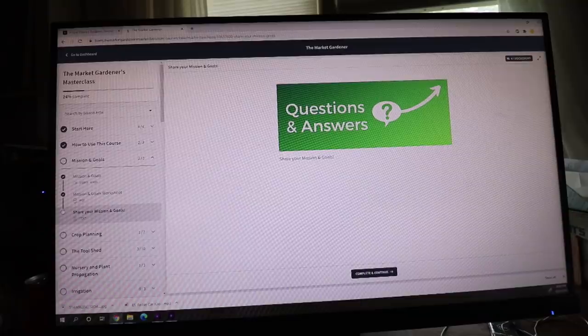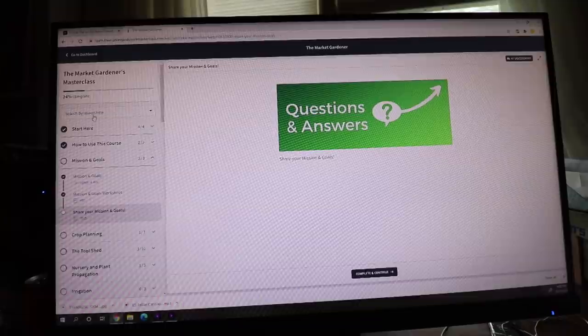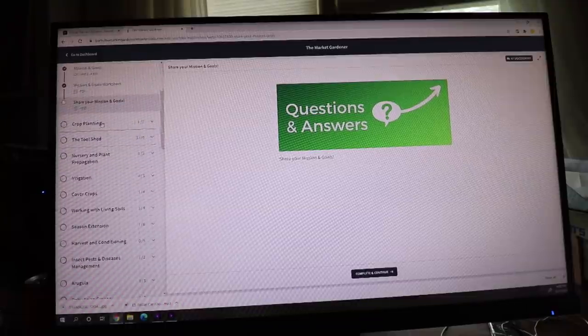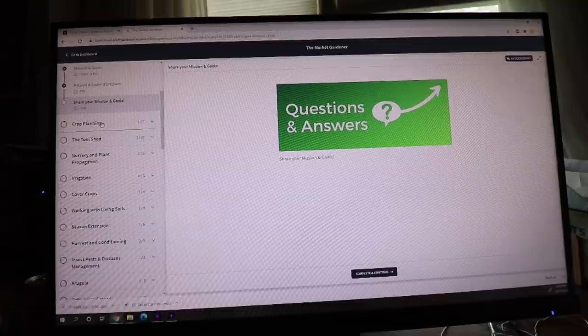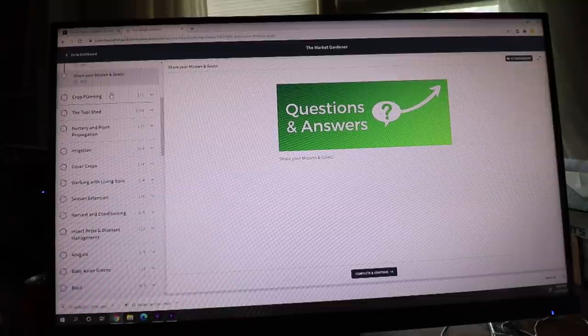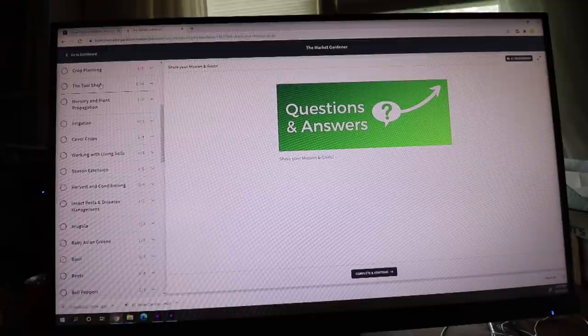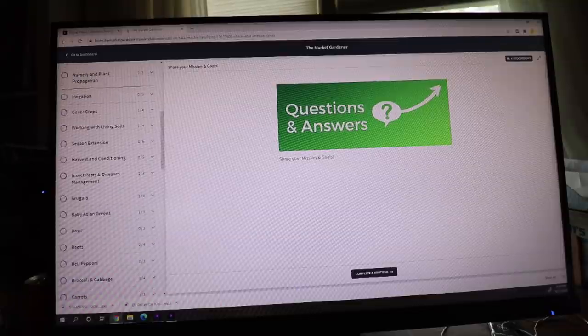Okay, so this is the course when you log in, and these are all the lessons over here. So crop planning, especially if you're a CSA farm or want to be a CSA farm, that's really important. Not much of a crop plan for us with the pandemic stuff, but the tool shed, so that's all the tools. There's also a lot of discounts on tools, like enough discounts on tools to pay for the class. The nursery, how they start seeds and everything. Irrigation, actually that's new, we haven't watched any of that.